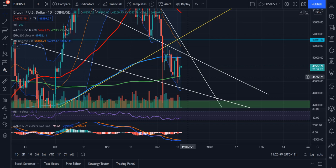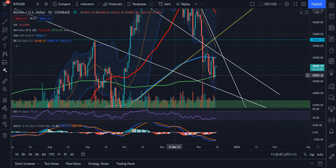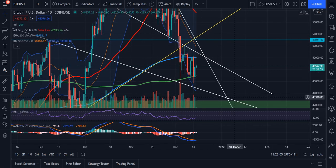It held the support, and as we usually see when we close a candle right on top, we bounce. And we bounced quite strongly, moving all the way up to around a 48,300 close, so about 1,600 or 1,700 up from the last daily candle. This daily candle has been open for about 30 minutes, and by the time this gets out it'll be open for about an hour or more. It has been moving quite well. We've moved up a substantial amount.